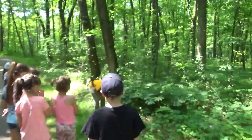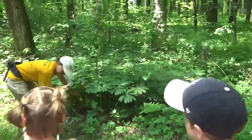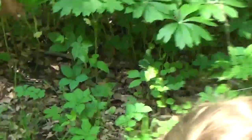I wanted to show you that this umbrella plant is blooming. Look at the pretty white flowers. So it does look like an umbrella.